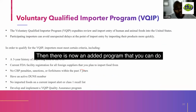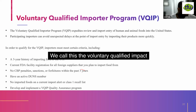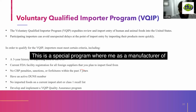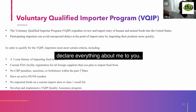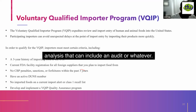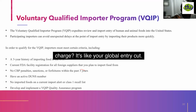Then there is now an added program that can help your foreign supplier program. We call this the Voluntary Qualified Importer Program. What is this? This is a special program where I, as a manufacturer of products in Nigeria, go to the FDA and say, I want to declare everything about me to you. This is all I do. Then they will conduct a thorough analysis that can include an audit or whatever. But what that does is it helps put you in charge. It's like your Global Entry card.